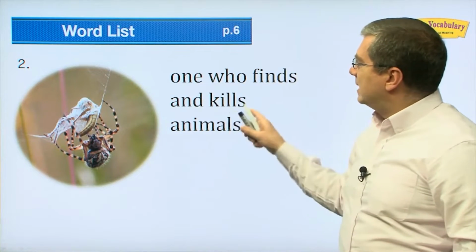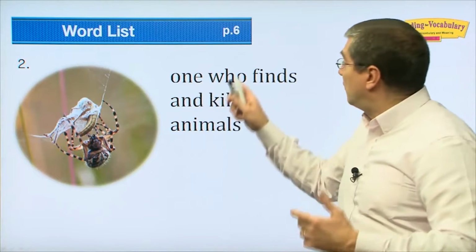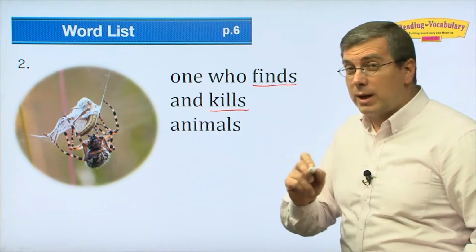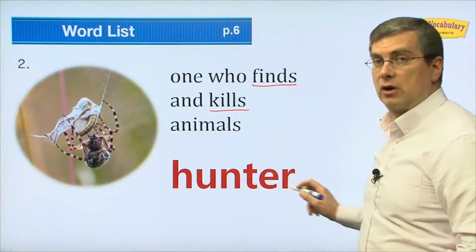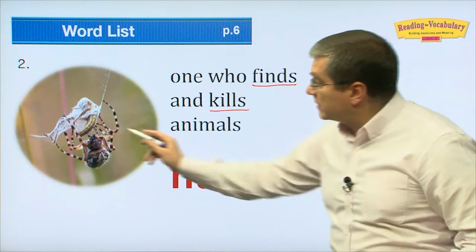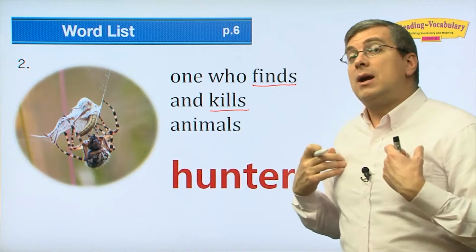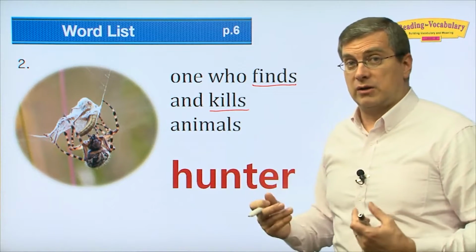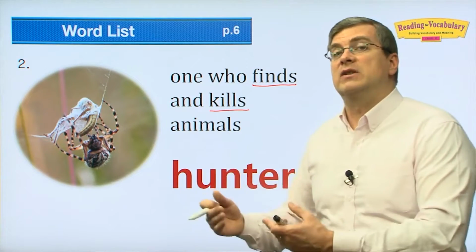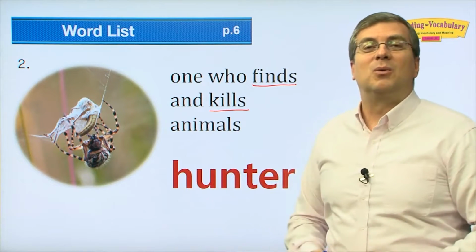Okay, let's move on. The next one, here are a couple of creatures here, right? One who finds and kills animals. One means a creature, a living thing that finds and kills animals. What is it? We call it a hunter. Now here we see this is a spider. A spider is a hunter because it finds insects and kills them. But we are hunters too. Human beings are hunters. We hunt, especially a long, long time ago, human beings had to hunt for their food. So there were many hunters. A long time ago, people were hunters.